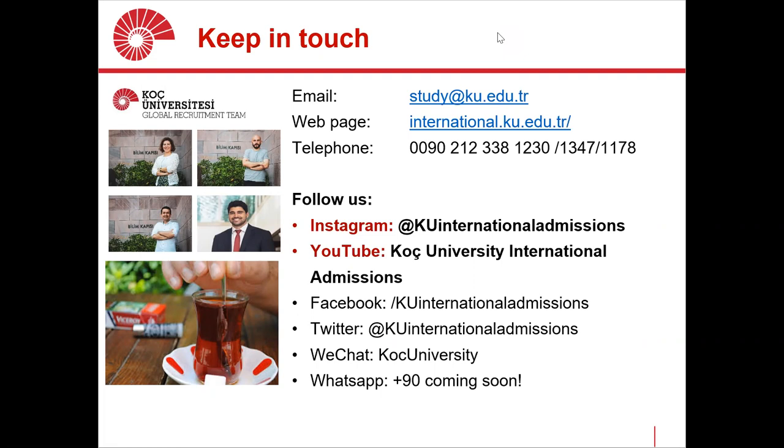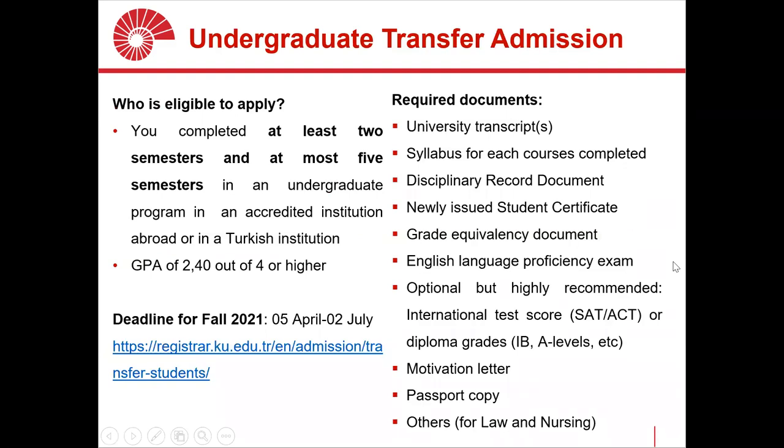How about transferring from Istanbul Okan University? I'm a first year student studying medicine in English at Okan University. So as I mentioned here, this is the list of the required documents and the eligibility to apply as a transfer student.